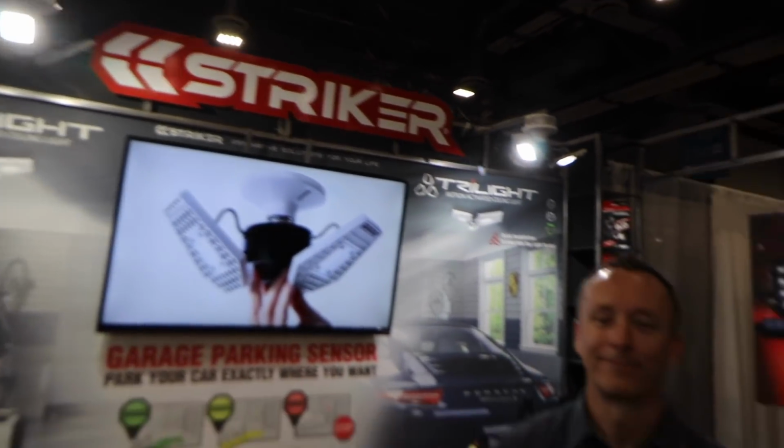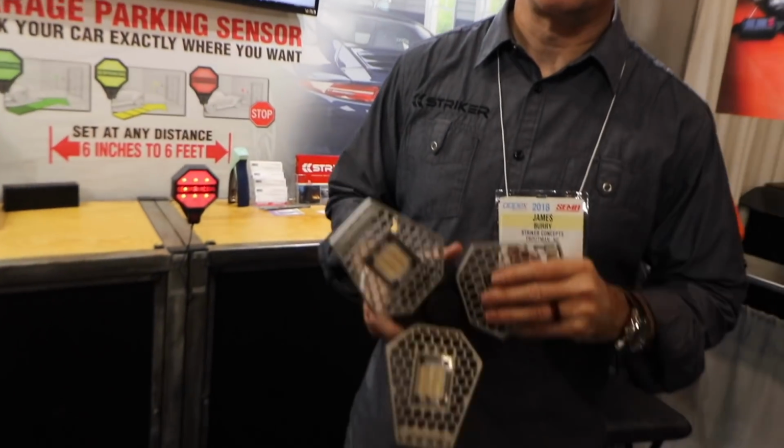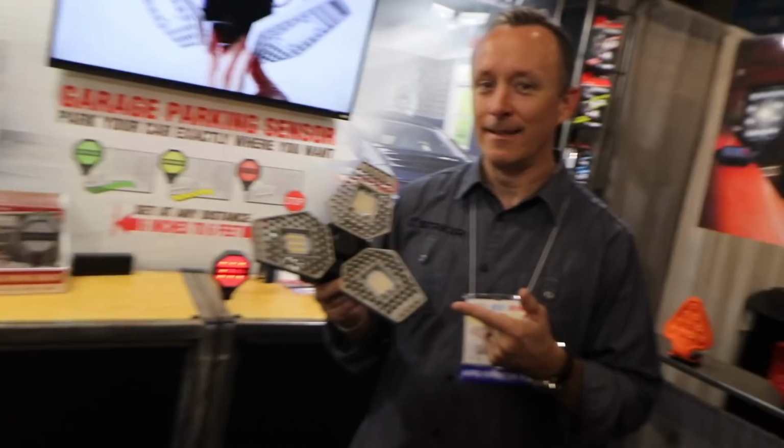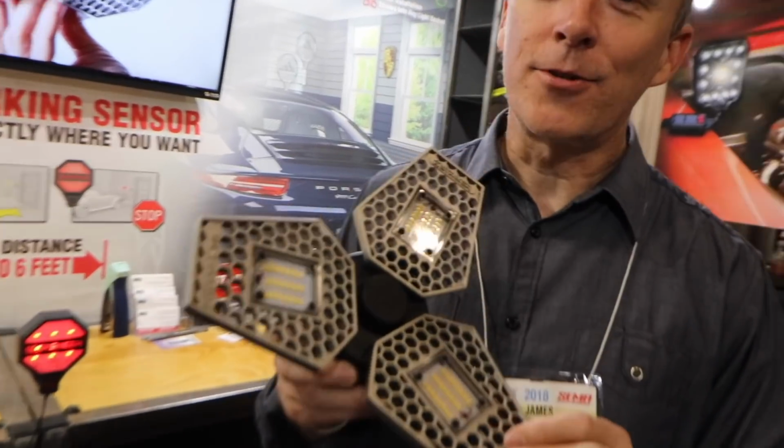Guys, I'm at the Striker booth right now with James, and we're going to be looking at something that caught my eye walking by, and this is something I really want to look deeper into. All right, James, tell me what we're looking at. This is the Striker Tri-Light.